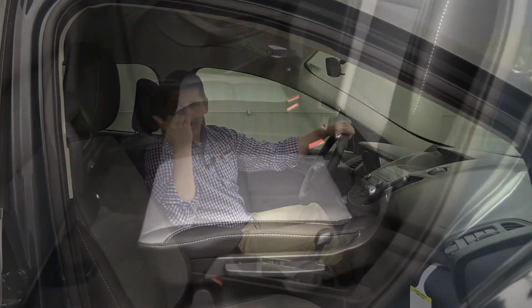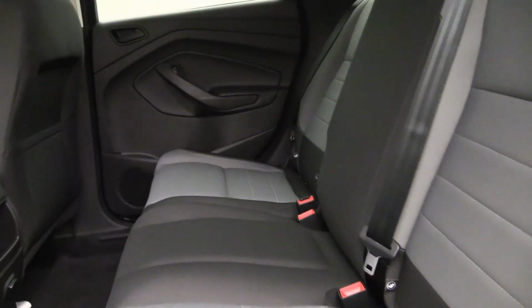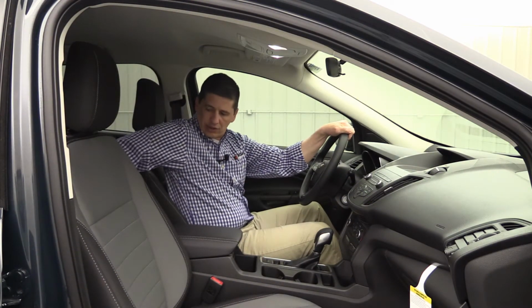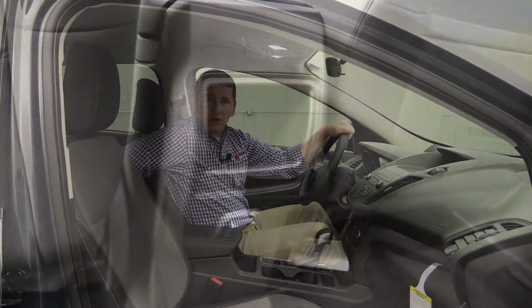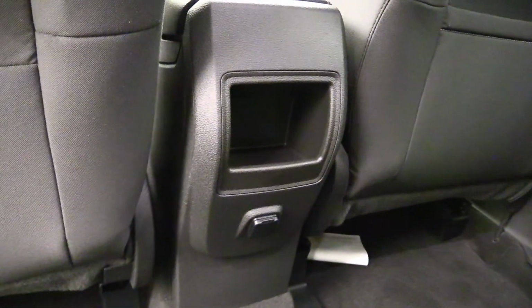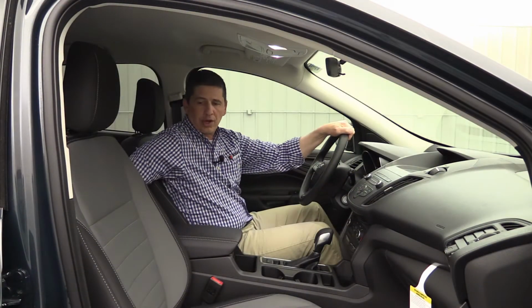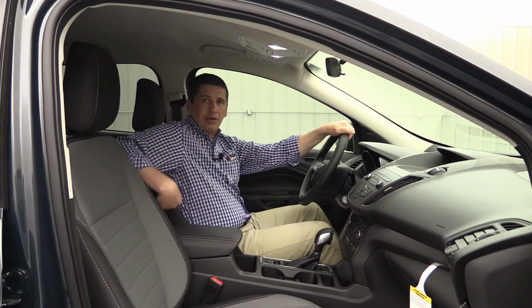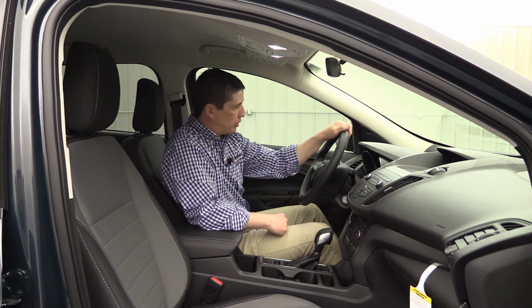Back seats back there. I already talked about the 60-40 split bench seat and laying that seat down. Also, you're going to see back here behind the console a little compartment to put some smaller items in, as well as a power point back there too. You're going to have vents underneath those seats for heat and AC as well, to keep those in the back seat cool and warm in the wintertime.